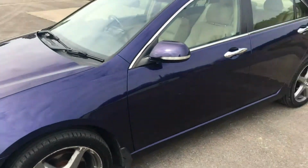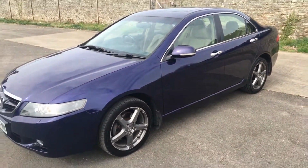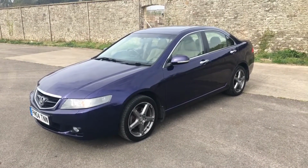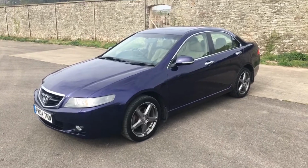So really externally, the bodywork's in very good condition. The only thing that does detract is the alloys, but, you know, anyone looking to keep the car any length of time may want to get those refurbished.